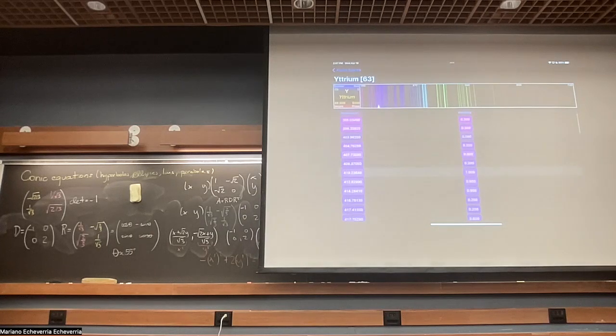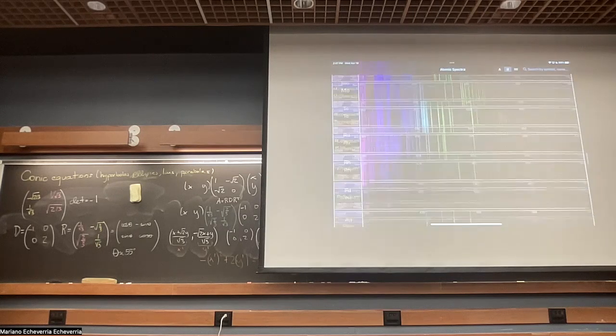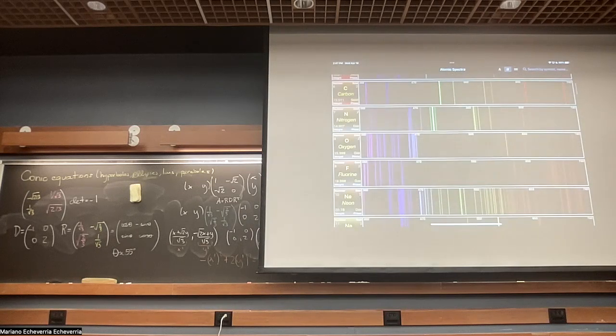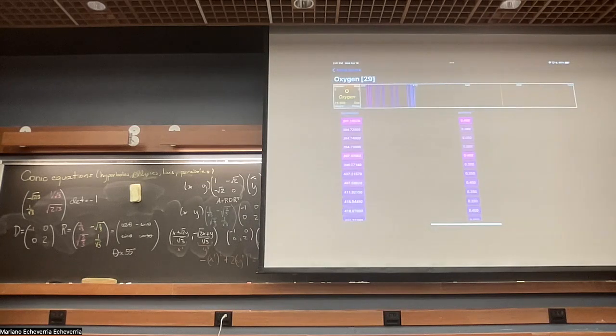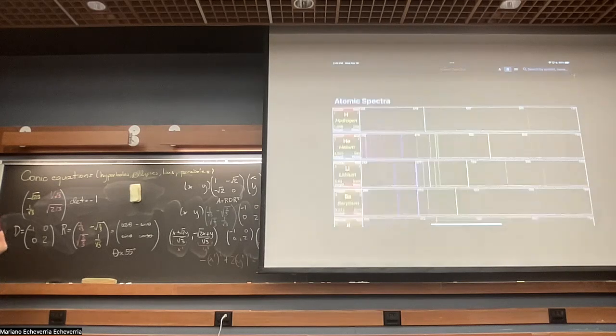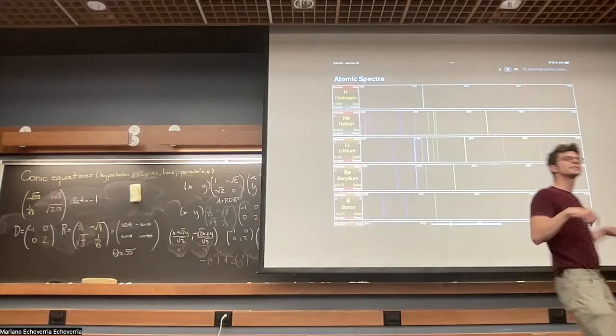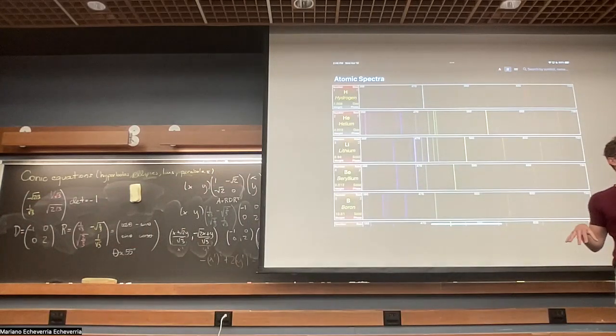Is there a formula for finding it? Oops, I clicked on one of them. Let's click on oxygen just because that's important. It tells you the wavelengths and gives you useful information. So at the beginning, there were efforts to understand why the spectrum of the atoms works the way it does.